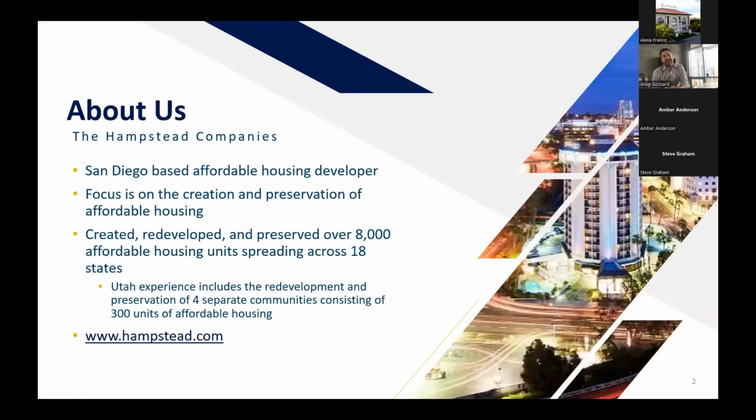And then, just a little bit about Hampstead. As I said, we're San Diego based. Our focus is on the creation and preservation of affordable housing. And preservation, in our minds, is typically the preservation of affordability requirements. So, we've done about 8,000 units across the country, about 18 states now. We've done 4 projects in Utah. The one that we're talking about today was our second. So this is the Jackson Apartments.